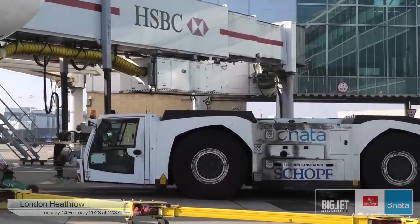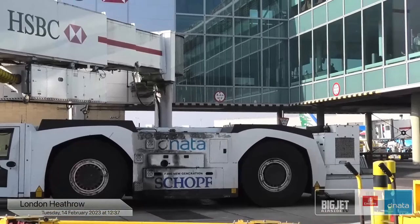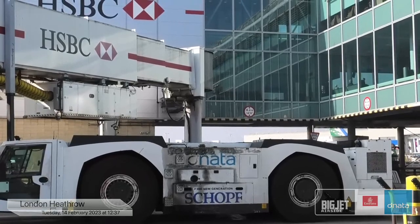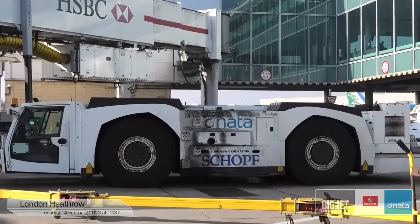Funnily, not so much at Heathrow, but there are stands at certain airports around the world that have real inclines. And again, not so much at Heathrow, but there are stands where you have to manoeuvre on the pushback, and it's quite an art.